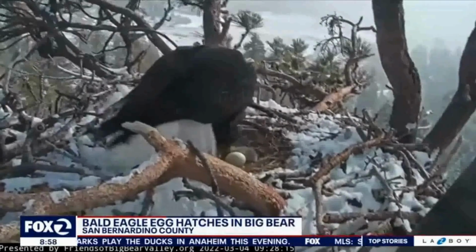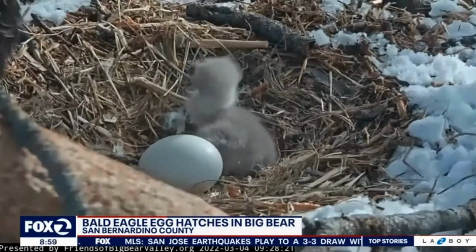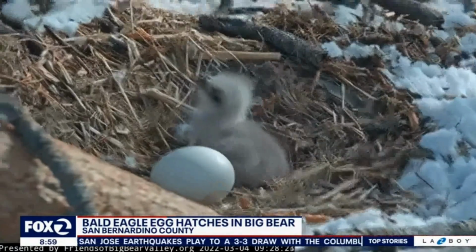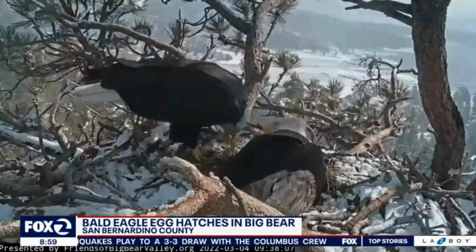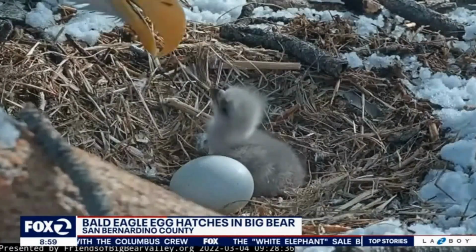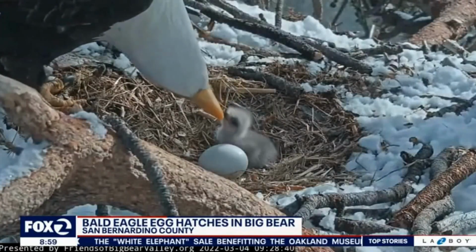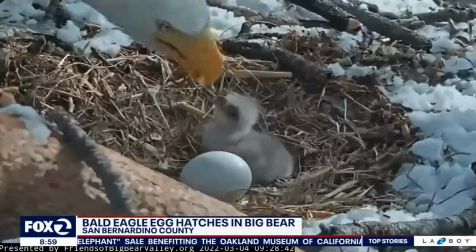Bald eagle hatched this week in Southern California, caught on camera, and there it is as the parent stands up from the nest to reveal the newborn. The bald eagle chick hatched Thursday, and its sibling in the egg next to them could hatch any day now. The new parents, that's Jackie and Shadow, are nested in a pine tree about 145 feet above the ground. They're in Big Bear Valley.